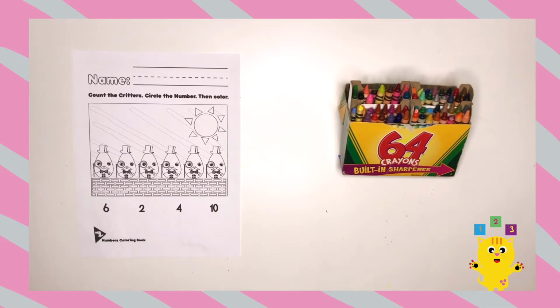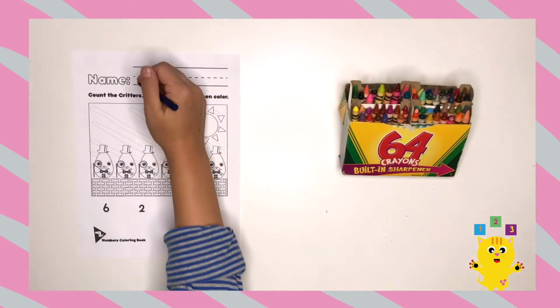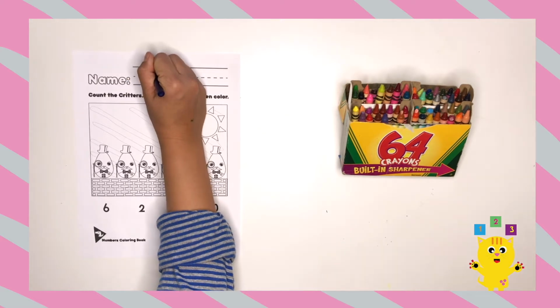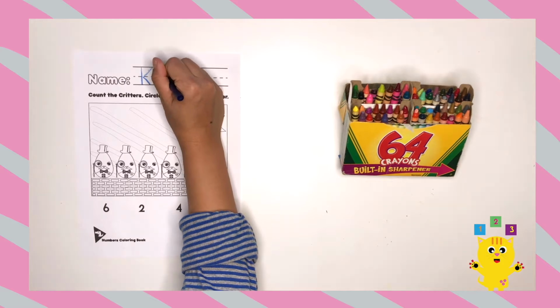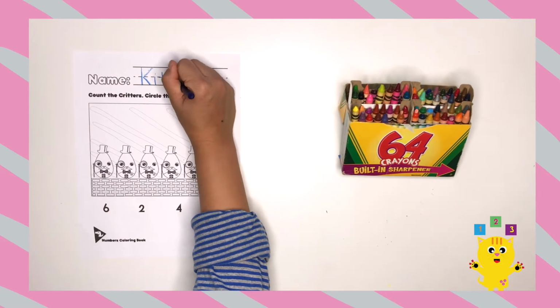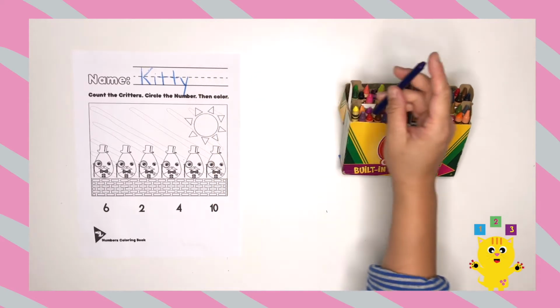Now that you're ready, let's pick a color and write our names. What color are you choosing today? Oh, I like that color. I chose blue. Great job! Your letters are looking better every week.